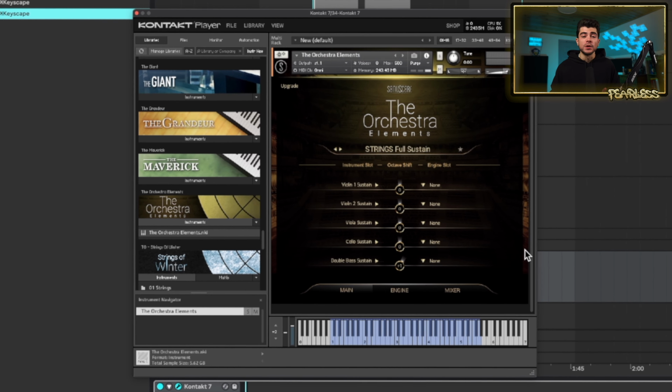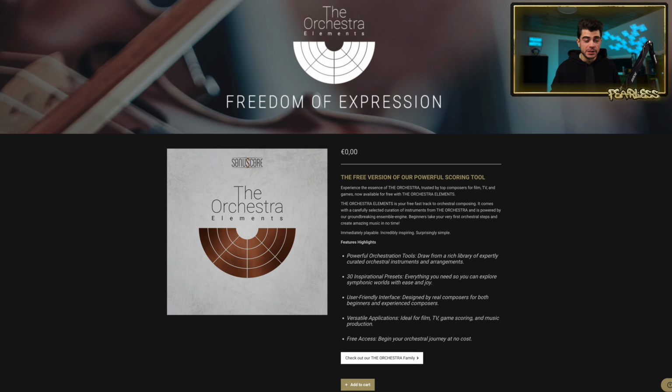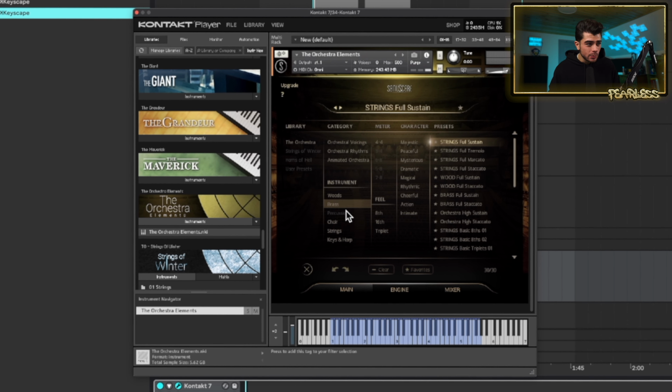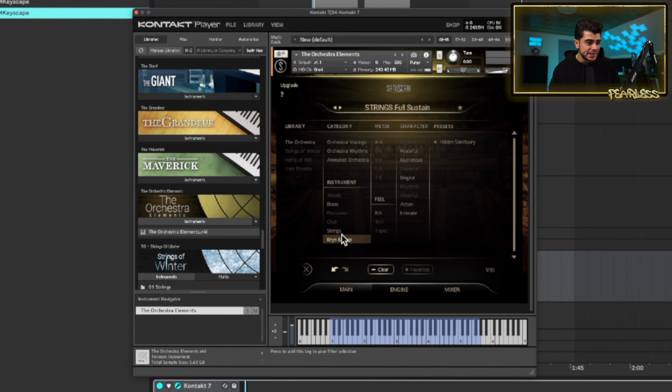For orchestra sounds, we got the Orchestra Elements right here. This is a freebie, and there's a ton. Like, look at all this. Look at what we have in here. We can use woods, brass, choir, strings, keys, and harps.